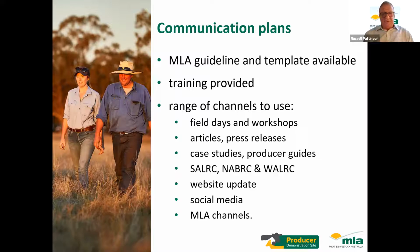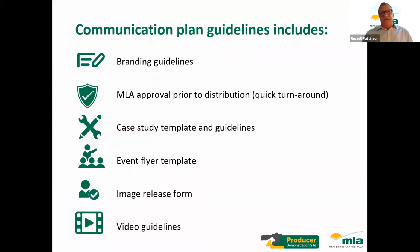So you've got a whole range of approaches: field days, workshops, press releases, case studies. We also want to keep the RACs very closely advised as to progress with these projects, so they're an important target audience, and also a channel to use to get out to their members. You might have a website that you update, use of your own social media, and also keep in mind the use of MLA channels. So things like Friday Feedback and Feedback Magazine are really useful to get your message out more broadly.